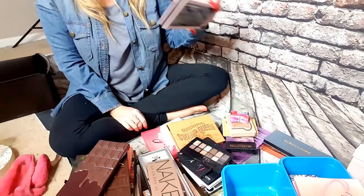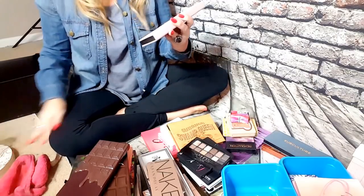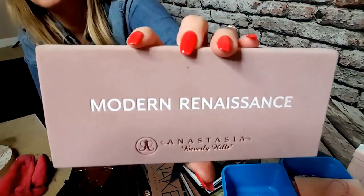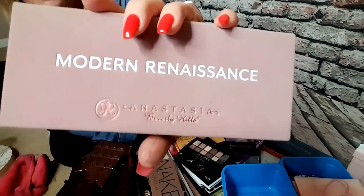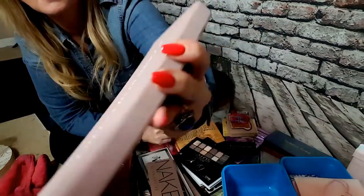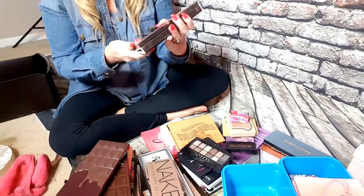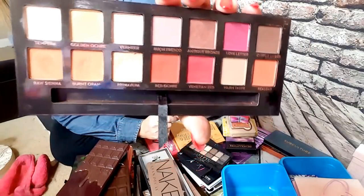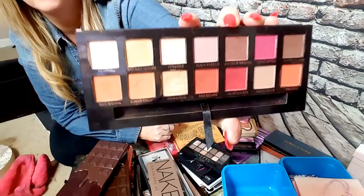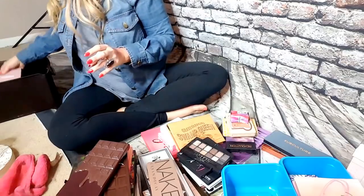Okay. This is the Modern Renaissance palette. Everybody loves this palette. I'm keeping it because my son Harrison bought me this palette, and it is one of my favorite ones. It is definitely a warm tone palette. It's gorgeous. I think it's everybody's favorite palette. It's by Anastasia Beverly Hills, and you can't beat the pigmentation of this palette. The colors are so gorgeous, and I really, really love it. So, definitely keeping this palette.